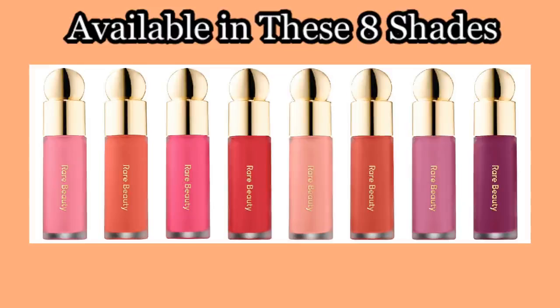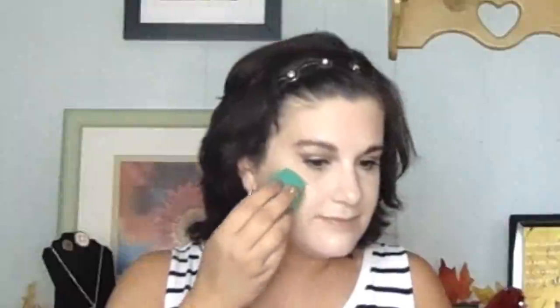So now I'm going to apply the blush, and I got the shade Joy, and I heard that these blushes are very pigmented, like you just need a little bit. So I'm actually going to put a little bit on the back of my hand and then apply it to my skin that way. I love the doe foot applicator. It is so unique. Ooh, very pigmented, even with me putting it on the back of my hand.